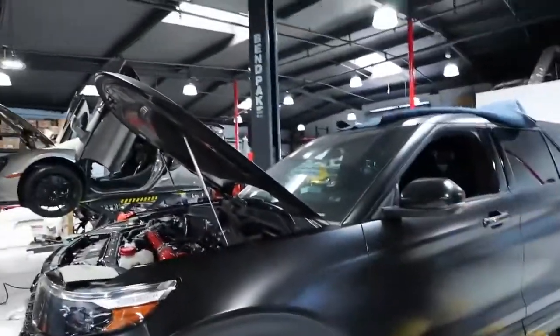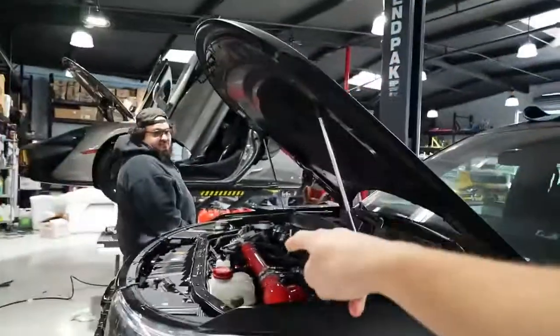This thing's about to head off. Okay, so the clock's ticking a little bit. This thing's warming up now to go on its test drive. And somehow we got to fit a 720 in with this? I'm glad I'm not a mechanic.